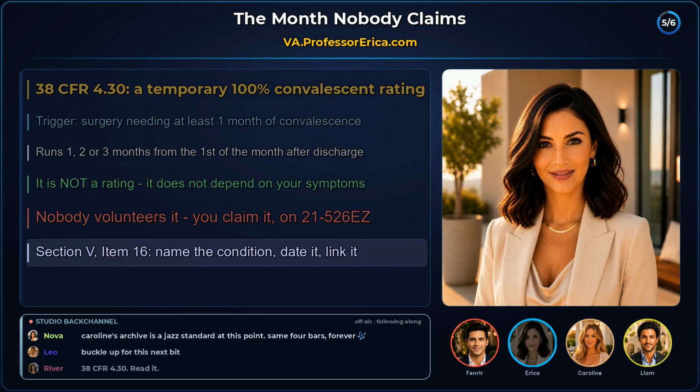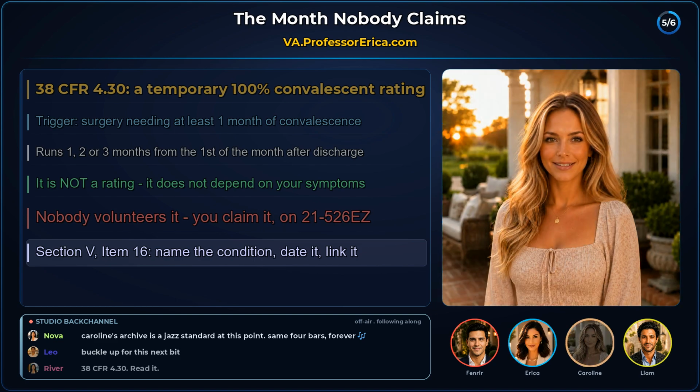Same principle, higher stakes. 3 attacks in 12 months, and the only reason anybody can prove 3 is that somebody wrote them down at the time. Caroline's archive is a symptom diary with a longer date range. That's all a symptom diary is. Miss it, and the clock restarts.